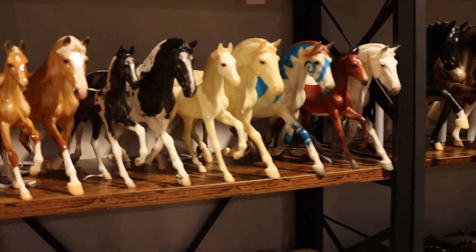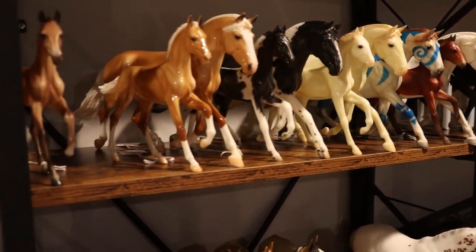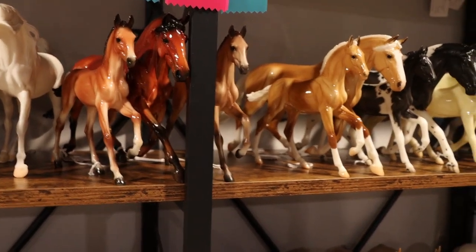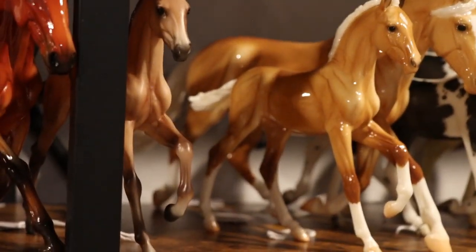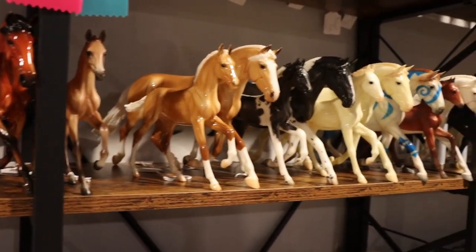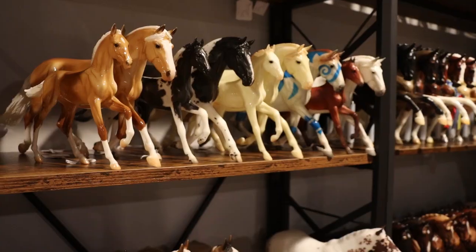Alright, on the next shelf we have my Hermosa and Corazones. I love this mold. The only one that you do not see here is Mamacita. She should go right there. She was out for professional repairs before I packed up for Nan, and she should be back any day now.